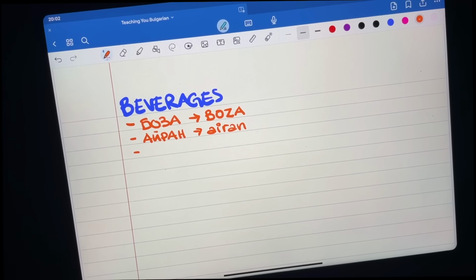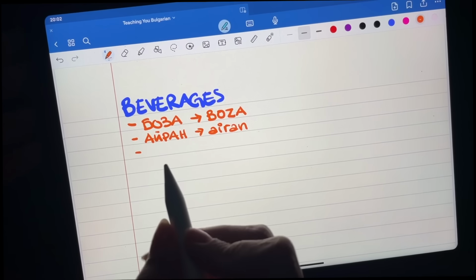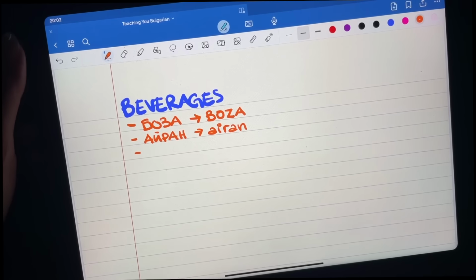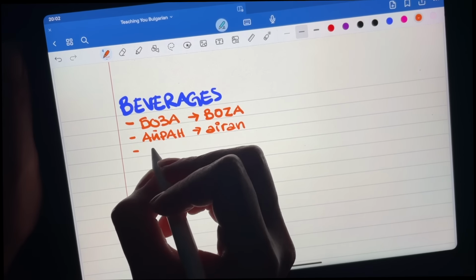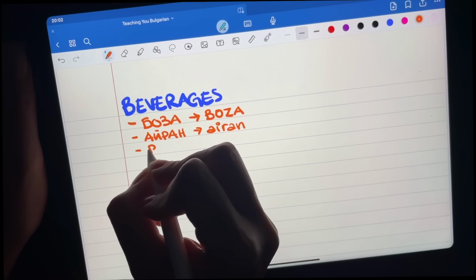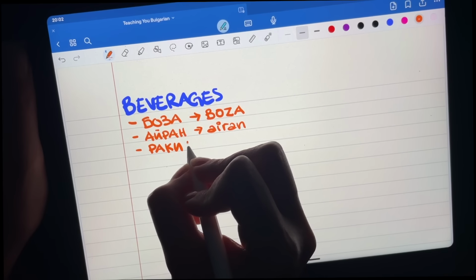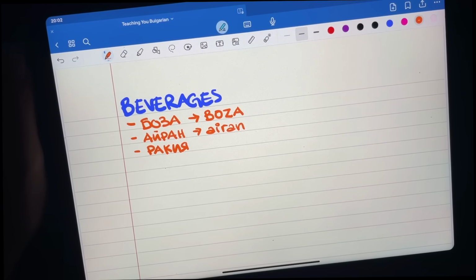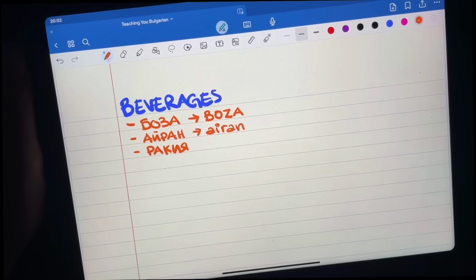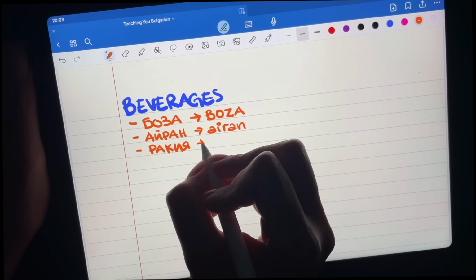Okay, and the third and the last beverage I'm going to introduce to you, we're going to have three items per section, is an alcoholic one. And it's called rakia. I think it's with a ya. Is it? Rakia. Correct me if I'm wrong.